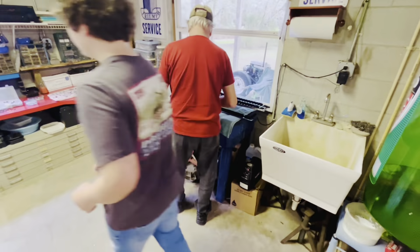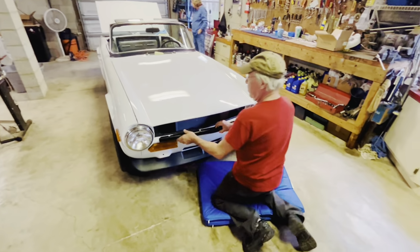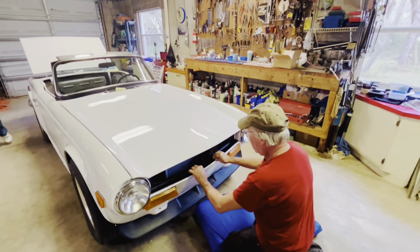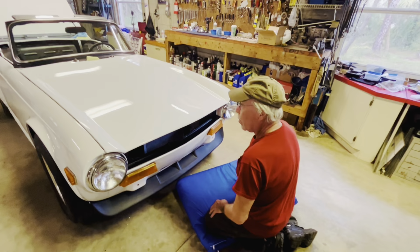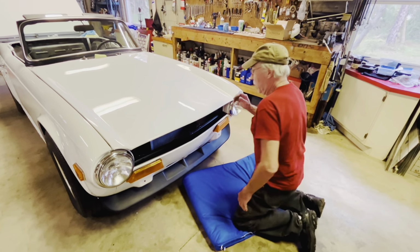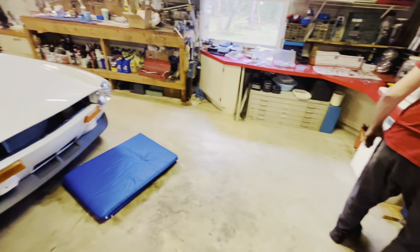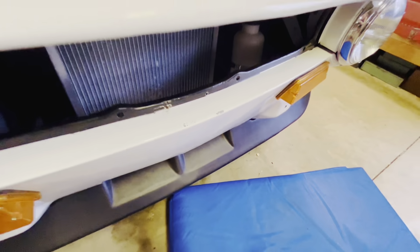So we've got the big moment here. We're about to put the finisher in as well as the grill. Fred, when you present the grill, do you have to put the grill in and then open the hood so that you can access the backside to screw it in? Yeah. We should probably touch that up real quick before we do that. We got a little bit of a scratch here on the front, so we're going to touch that up real quick.